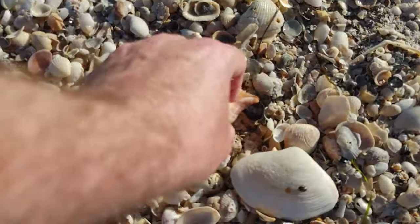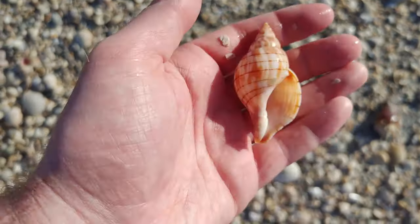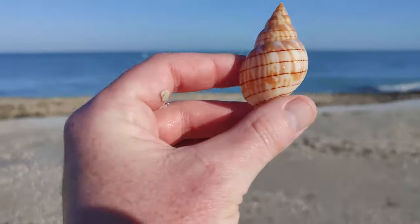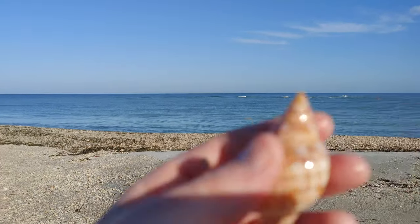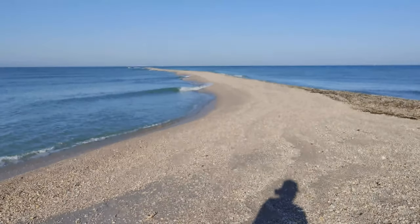Okay, and a really nice banded tulip. Wow, this one is gorgeous. Might be one of the nicest ones I've ever found. Look at that beauty. Hopefully you can see it. It's beautiful.